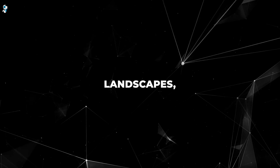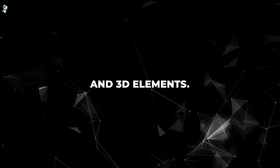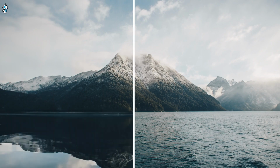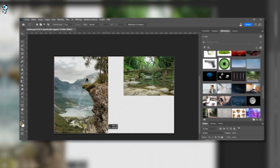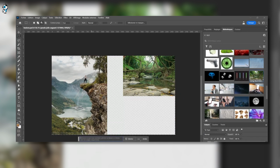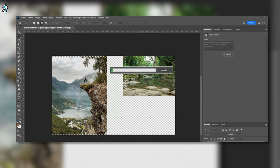Imagine blending landscapes, portraits, textures, and 3D elements. The possibilities are endless. The AI handles the hard parts like lighting and perspective. Let's say you want to combine a portrait with a landscape background. Simply import the images, make a selection on the border between them, generate a fill, and Photoshop will intelligently stitch them together into a cohesive image.